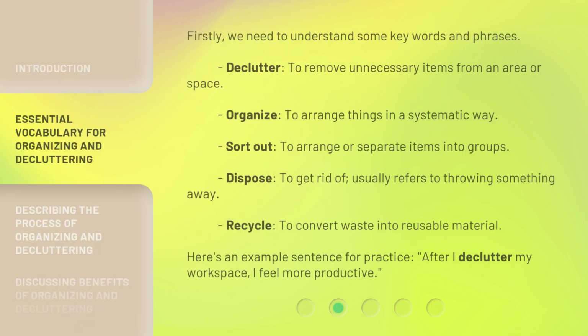Firstly, we need to understand some key words and phrases. Declutter, to remove unnecessary items from an area or space. Organize, to arrange things in a systematic way. Sort out, to arrange or separate items into groups. Dispose, to get rid of, usually refers to throwing something away.